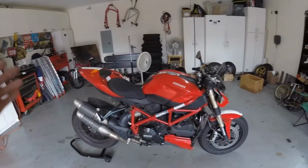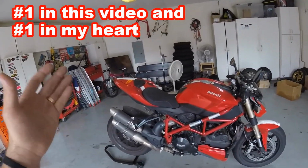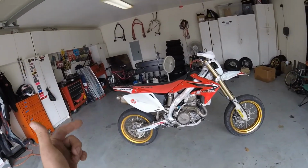This is a really great bike, and this is why I ride it every single day. It is an absolute beast. It's fast as hell, and I love it. Let's move on to the next largest bike in my garage.